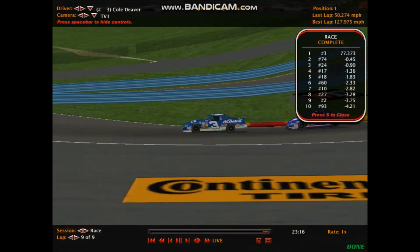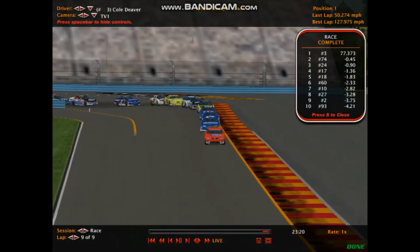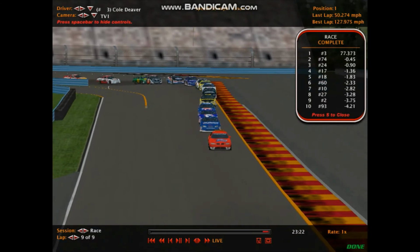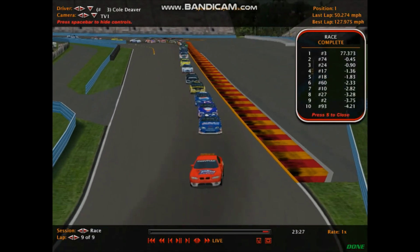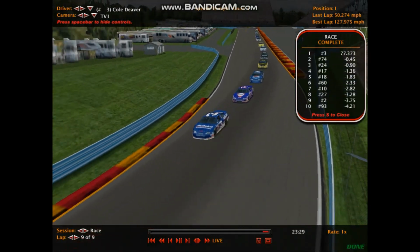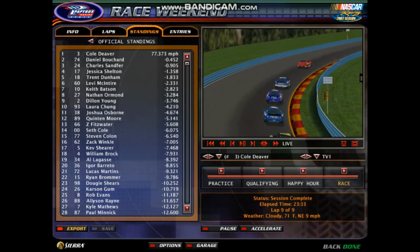Second we'll go to, and we mentioned second will be Daniel Bouchard, then Charles Sanford, Jessica Shelton, and Trent Dunham. The top 5 finishing order, then it'll be Levi McIntyre, Keith Batson, Nathan Orman, Dylan Young, and Laura Chung. The top 10 averaging 77.373 miles per hour. Not much of a race here today.